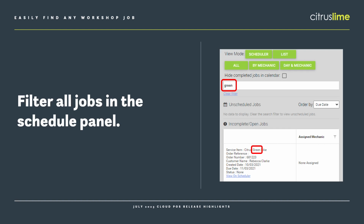The option to filter jobs in the schedule panel on the right-hand side of the workshop has been expanded. So now when you search to filter, it includes incomplete, on hold, jobs that are waiting on parts, as well as unscheduled jobs. So it's faster to navigate around the workshop module and find the job that you need.